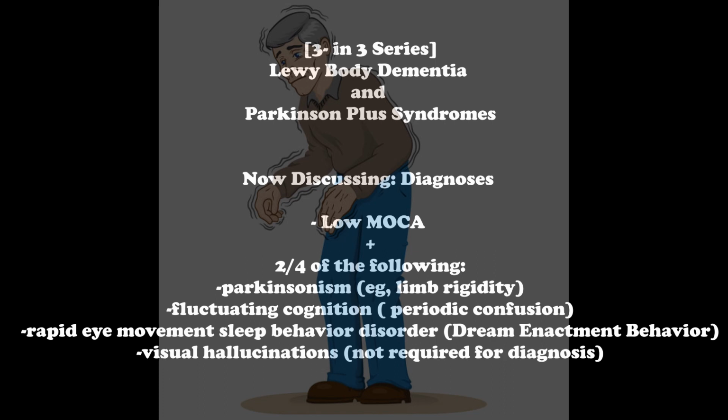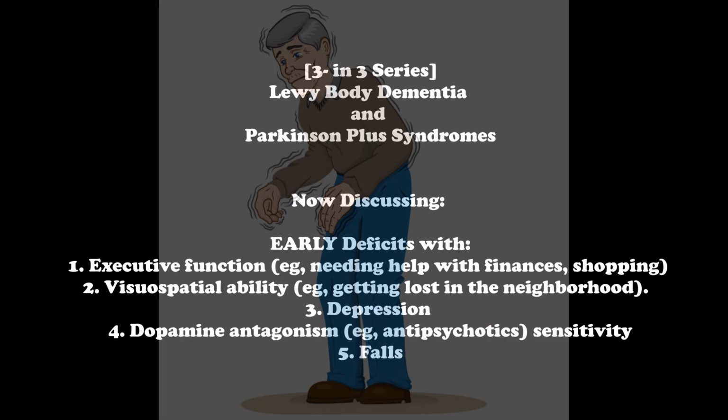Lewy bodies. Alongside the fluctuating cognition that I mentioned earlier, remember that patients may also have early deficits in executive function. For example, they may need more help paying their bills or going shopping. They may also have visual spatial ability loss. For example, sometimes patients can be seen lost inside their own neighborhoods. Depression also is very common in these patients and normally will happen at some point of the illness.